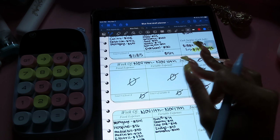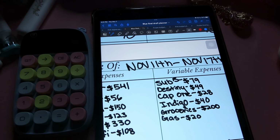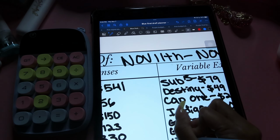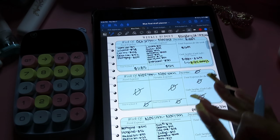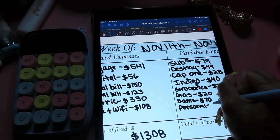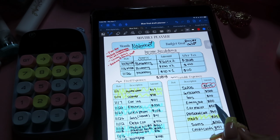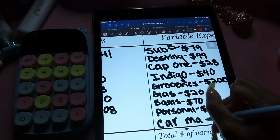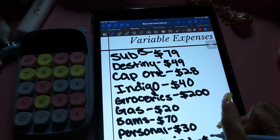All right. So then gas is $20 biweekly. So we're going to put gas in here again for $40 per month, $20 biweekly. And then we have our Sam's Club, which is $70 biweekly. So we'll put our Sam's in here for $70 again. And then we have our personal care again, which is $30. So we're going to put that in here. So personal, we got $30. And then this next upcoming, we have to put our car maintenance for $50 because that was at the end of the month. So car maintenance was $50. So I'll squeeze that in there.